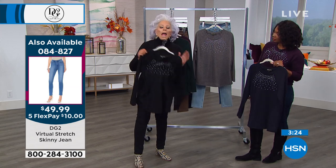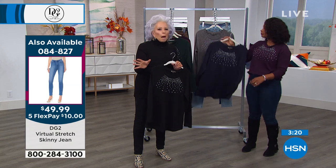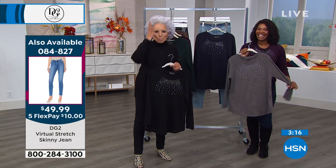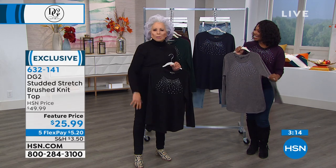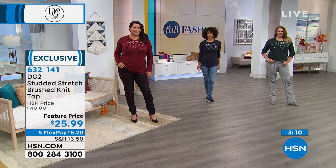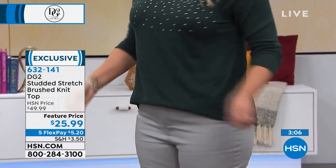Love black on black, head to toe. I love no fault, no thought dressing. My brain is already strained enough. I don't need to strain it further by trying to put together whacked out color combinations. And I don't want anything at my age that's too exaggerated. I want it to be easy.